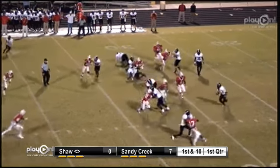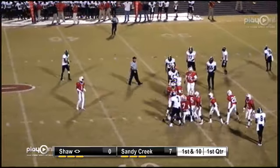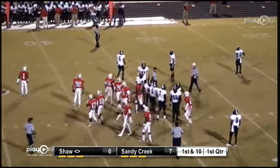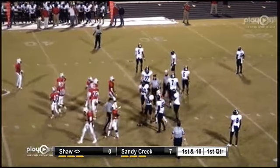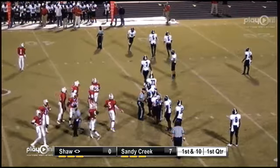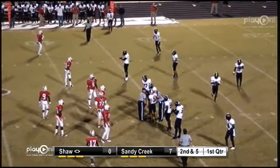Whittlesey gets it out quick to Webb, and Webb going to pick up 4, now maybe 5. Going to mark him back at the 36-yard line. You know, as we look at their record, they definitely have put some points on the board this year. They just seem to have trouble stopping on defense. So hopefully this will be a high-powered offensive game on both sides.